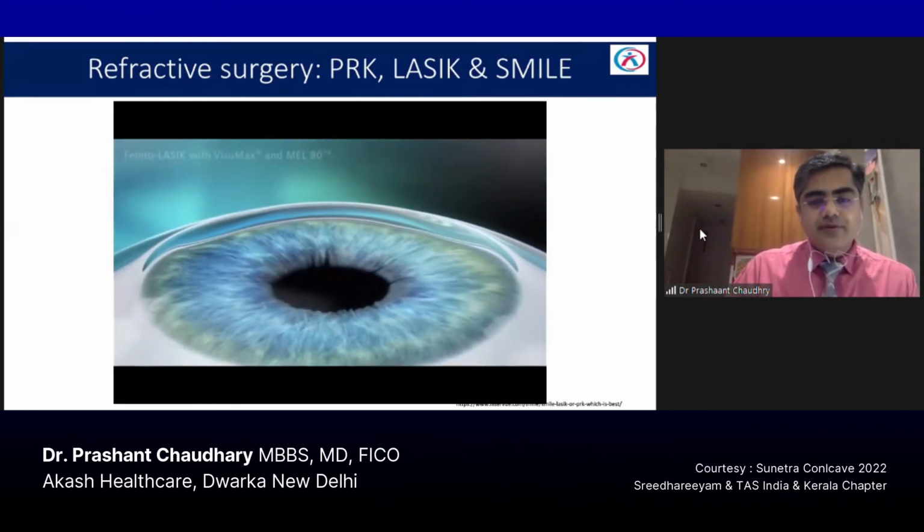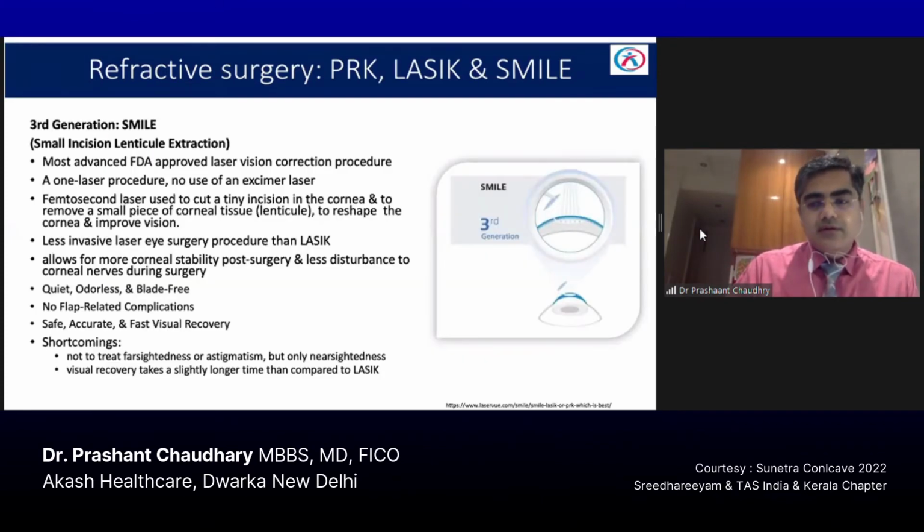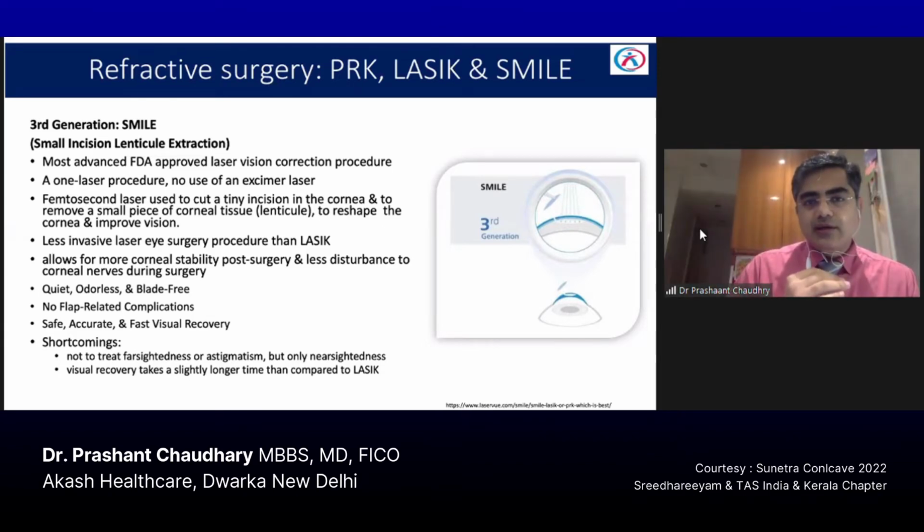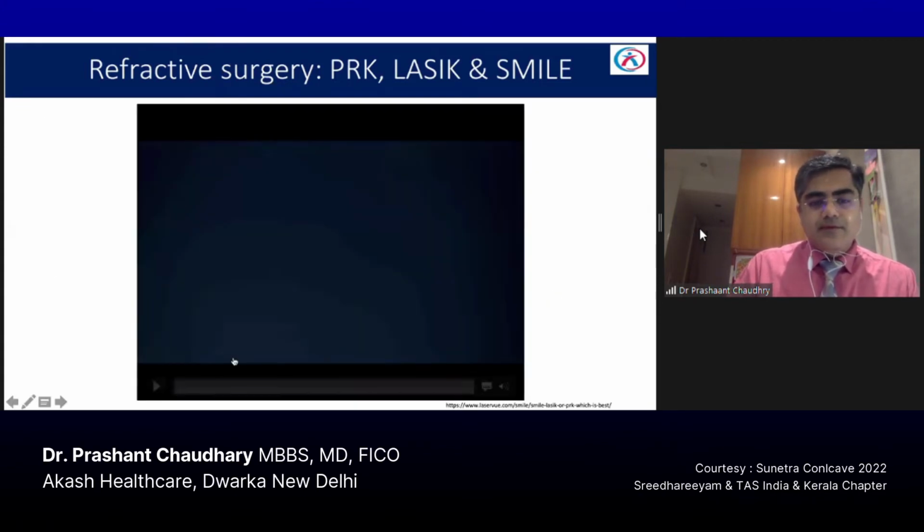So the third one, the latest one, is the SMILE. The advantage of SMILE is, again, there is just a small 2 mm incision. So it's a flapless technique. And it also has the advantage of LASIK, that you have not disturbed the surface of the eye. So the cornea stays smooth and shiny, and the patient gets good vision from the second day after surgery. So this is a small animation of the SMILE.